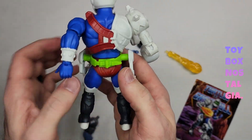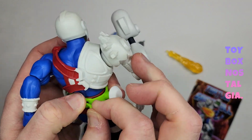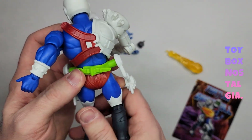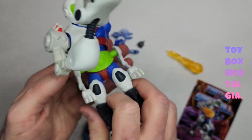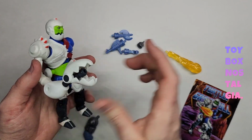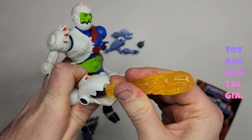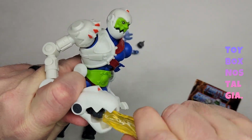Very, very cool. My belt seems to be pretty darn loose on this action figure. Come on. There we go. Go through that buckle right there. Alright, so these are pressed on, and we have our Mouser cannon here. Very, very cool. Let's have some flames coming out of the Mouser's mouth, right?